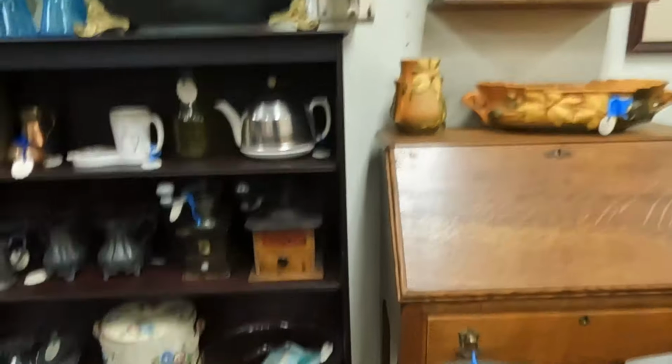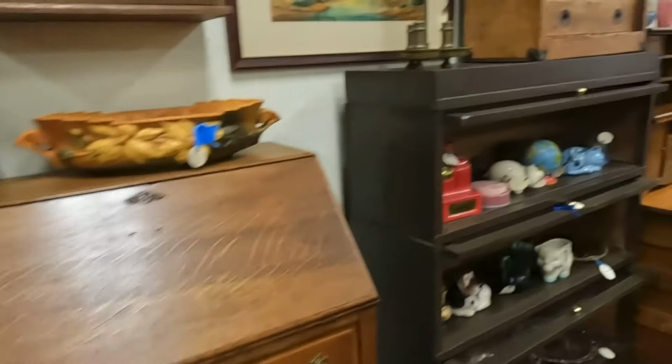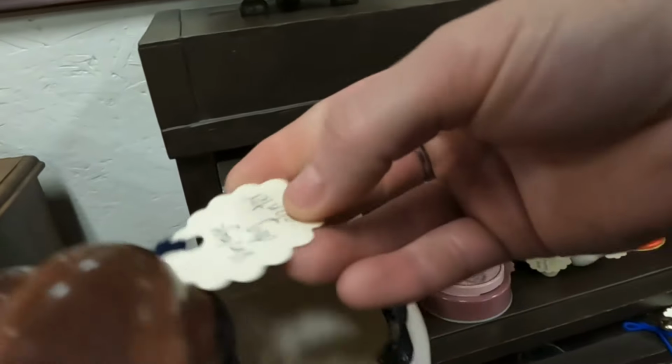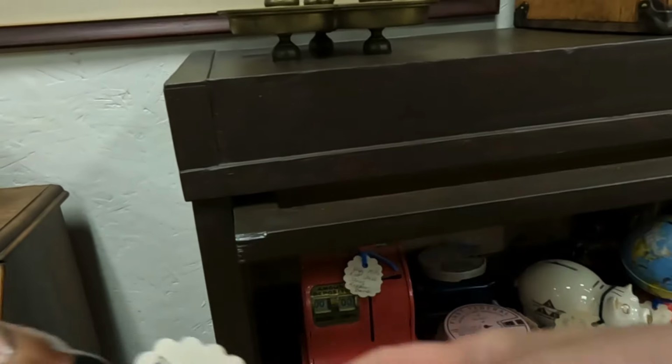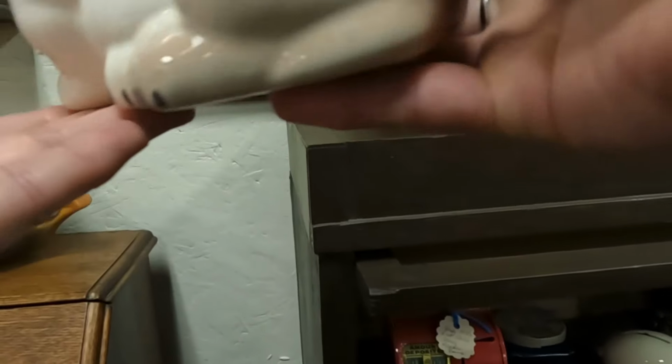Coffee grinders, the wall ones, are $85. Wow. Like I said, just a little bit of everything. Is that a basset? Looks like a basset. Remember every time we see a basset, we always pick it up? Well, I found one. Look at it. The ears. That's cute.